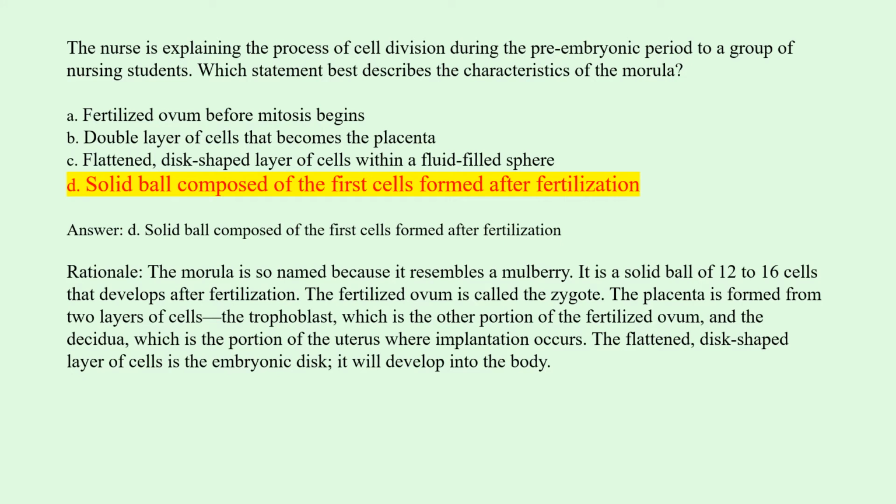Answer: D. Solid ball composed of the first cells formed after fertilization. Rationale: the morula is so named because it resembles a mulberry. It is a solid ball of 12 to 16 cells that develops after fertilization. The fertilized ovum is called the zygote.